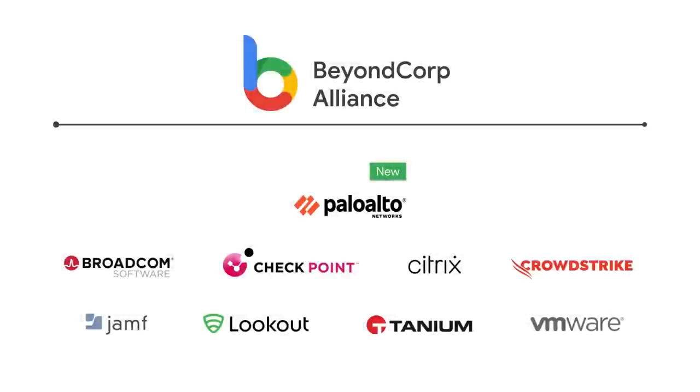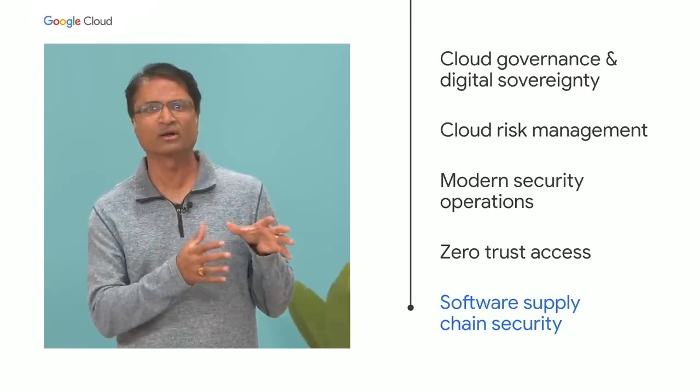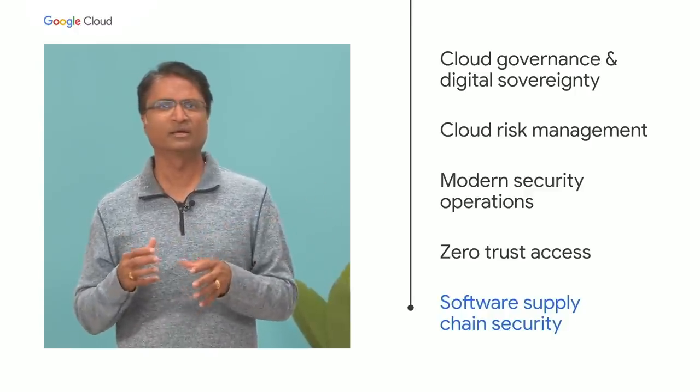So we've made significant investments in our BeyondCorp Alliance alongside strategic partners such as Palo Alto and a variety of other partners in the ecosystem. This now gives you comprehensive zero trust options to secure private and SaaS app access while mitigating internet threats across managed or unmanaged devices.